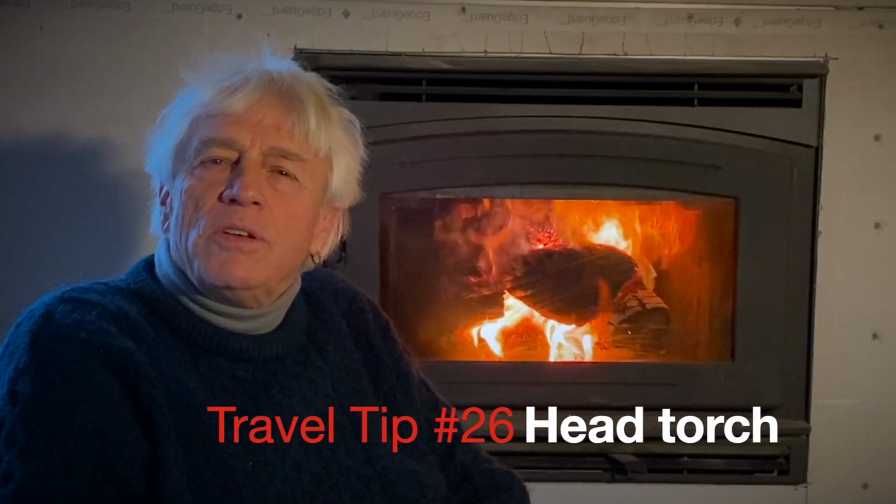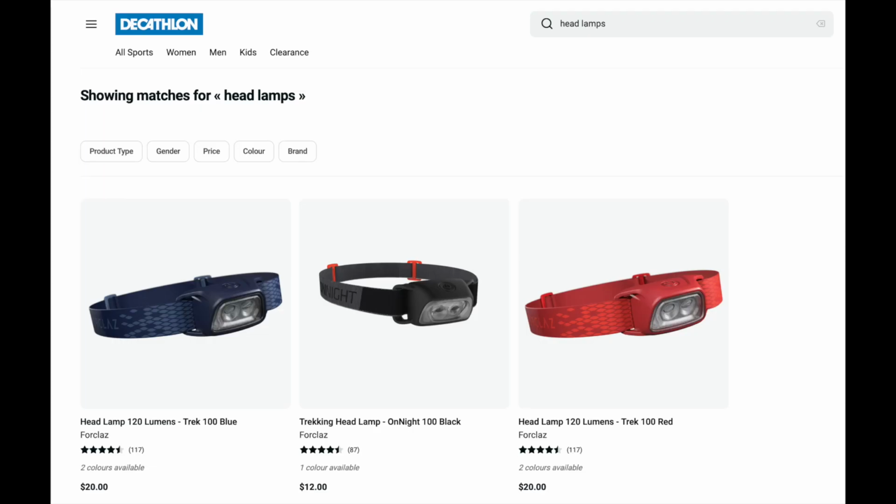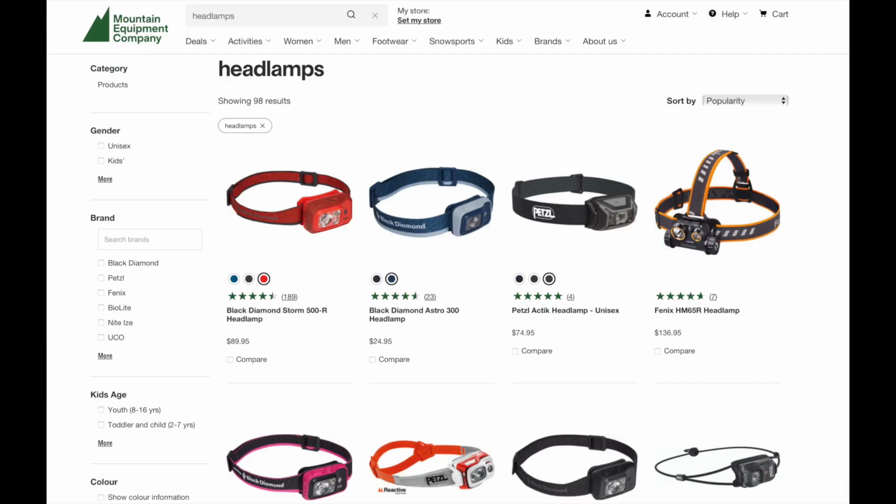Often when you're in albergues, you start early in the morning, usually woken up at 6 a.m. And sometimes, depending on the time of year, it's dark out. And so you'll need some sort of a torch. Now, we usually use Decathlon or Petzl head torches. They're great for walking. They're not very heavy, so you want to take them with you if you can.